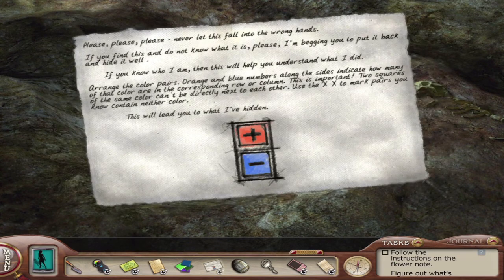What is this? We never did look at this closely since Wade gave it to us. Please, please, please never let this fall into the wrong hands. If you find this and do not know what it is, please, I'm begging you to put it back and hide it well. If you know who I am, then this will help you understand what I did.